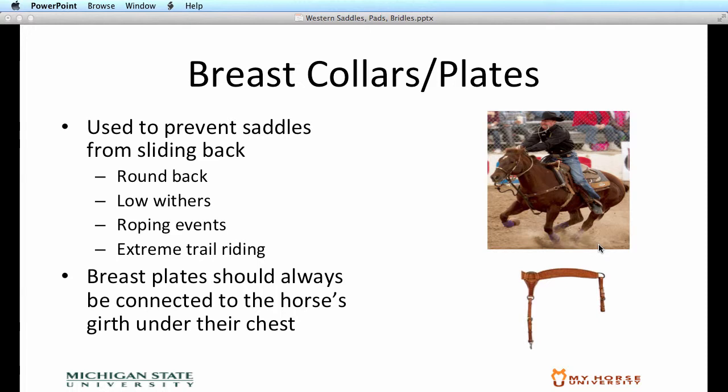Breastplates should always be connected to the horse's girth under the chest so that if the horse bends its head down, it doesn't choke from a breast collar that's placed too high up on its neck.